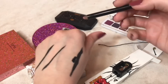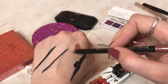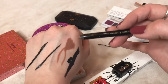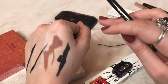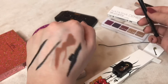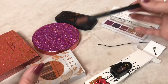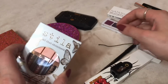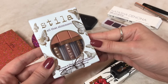I do really like the formula. Is it worth the money for me? I personally don't like to invest in lip pencils. I would definitely rather invest in regular lipsticks, but it is a really nice formula. This is the shade Supernatural, and it is really creamy. It's not transfer proof, but I feel like it definitely defines your lips really nicely because I had it on today, so I do like it. I don't think it's outrageously awesome or life-changing, but it is a really nice lip liner.